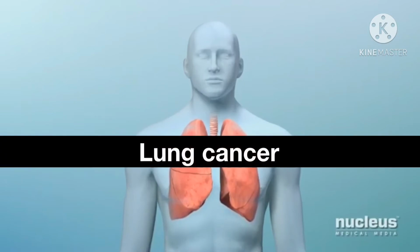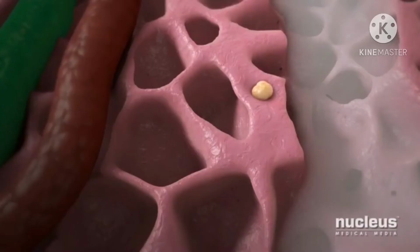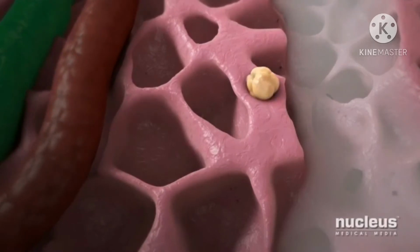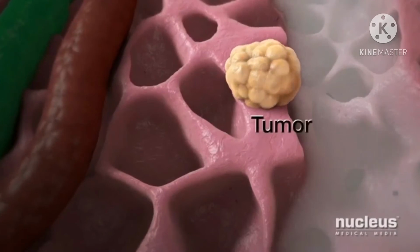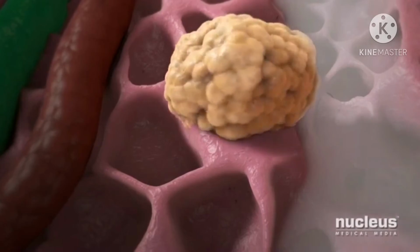The next is lung cancer. Lung cancer results from the abnormal growth of cells in the lining of the lungs, leading to the growth of a malignant tumor. Lung cancer is usually fatal. The overall survival rate is about 17% at 5 years after diagnosis.